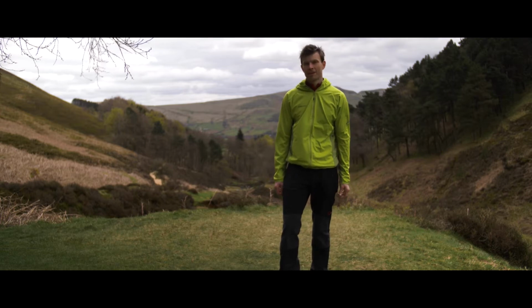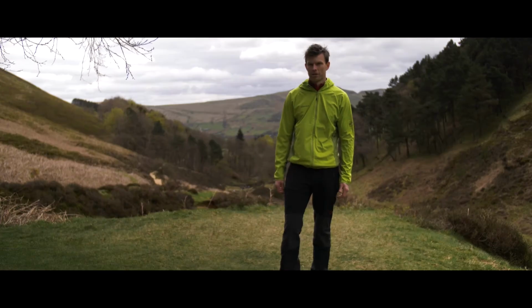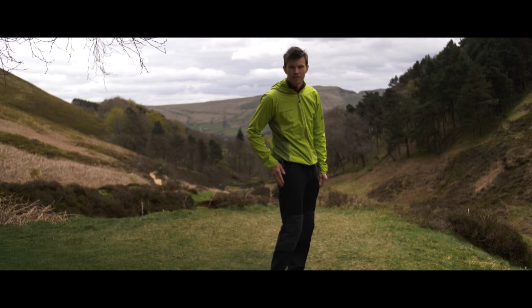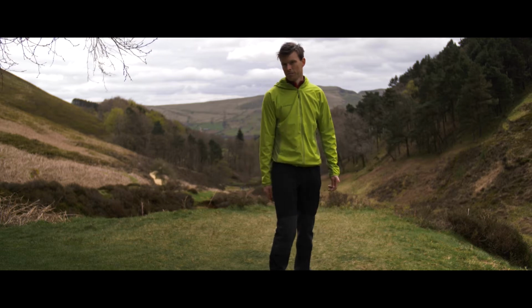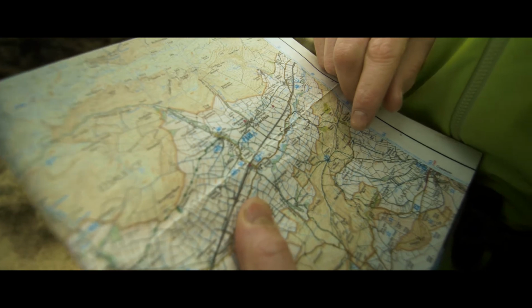Great for walking up to Kinder on a day like today, but also they're going to be absolutely brilliant for winter climbing with a layer underneath. I find the zip pocket just in the right place. It sits below my harness if I'm climbing to keep my snack bars in there. You can actually release it at the bottom down here if you're ski touring in them. But also they're just really comfy and really breathable for walking and everything.